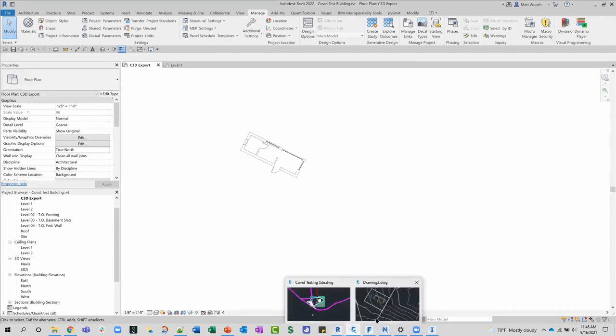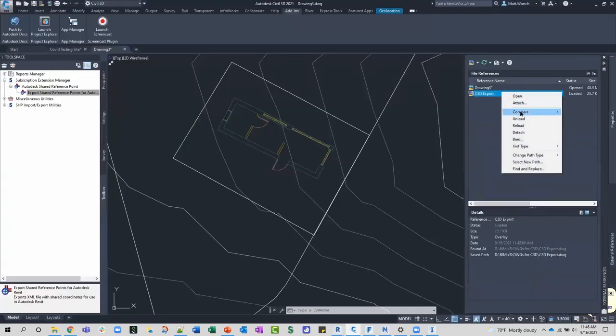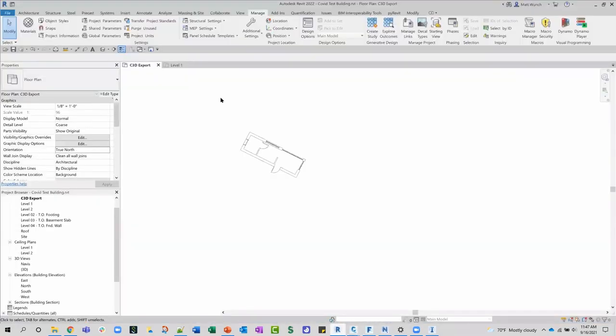So let's jump back to Civil 3D. Let's get rid of this guy, because remember, this one was just placed in there arbitrarily. We just threw it in to get a location for it within Revit.